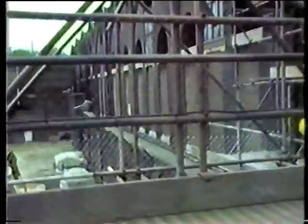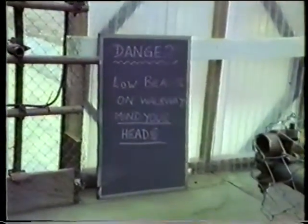These are films of the Broad Street area and Liverpool Street Station area, taken on Wednesday the 18th of September 1985. This is the entrance to Broad Street Station. Along a long corridor, a lot of steps. Very comfortable sort of platform.